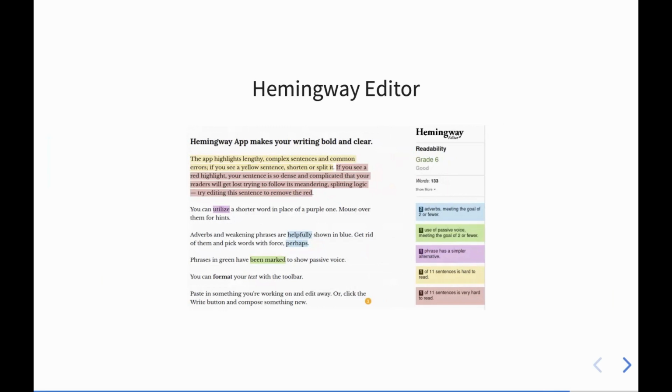The approach is to make the text simpler, so it highlights your sentences with colors. Red is very complex, yellow is complex, and you see adverbs and passive voice, and it gives you some grade. It says you're using too many adverbs or too much passive voice. So it visually lets you see things to simplify. And if you are seeing a lot of red, maybe you have to keep writing and editing. We are not finished.